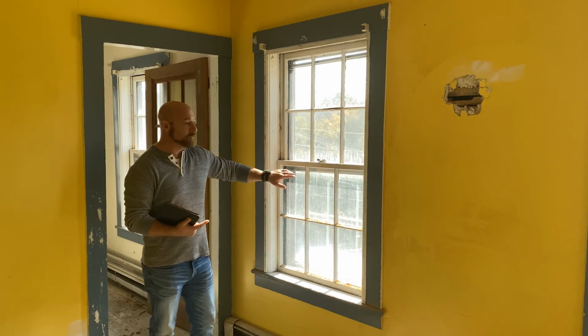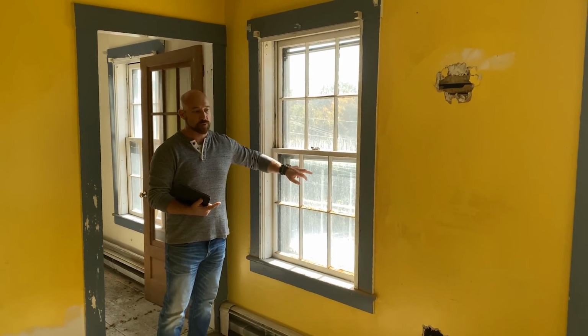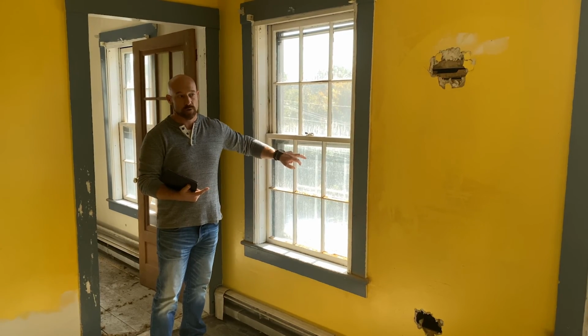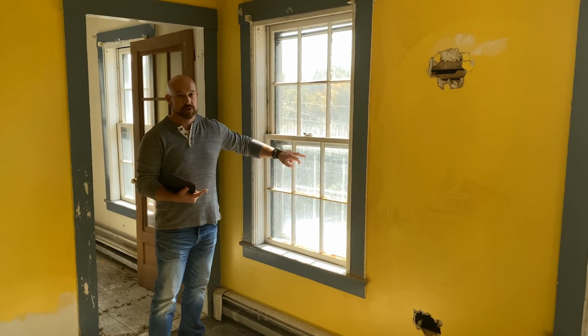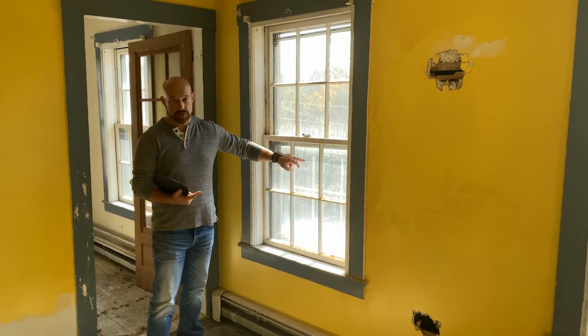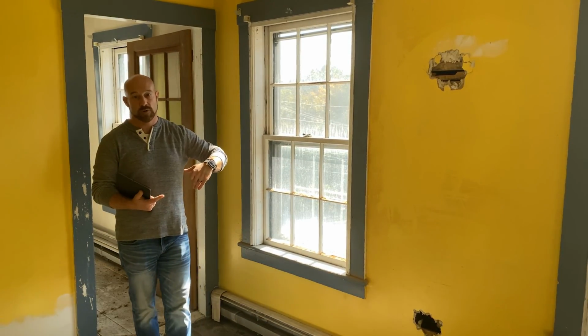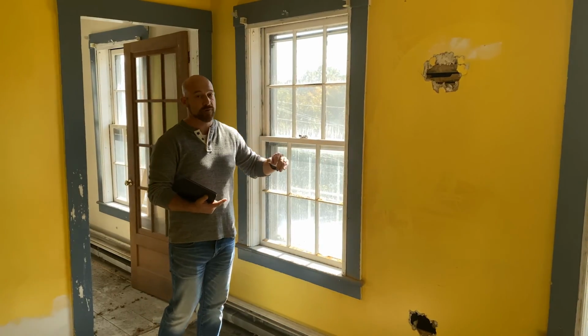The great thing about these windows, though, is that when we bought this property, the owner had already ordered 28 replacement windows. So we actually got 28 replacement windows in the contract, which includes removing and installing the windows. So that works out great for when we bought it.